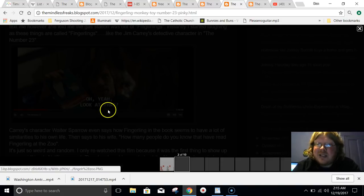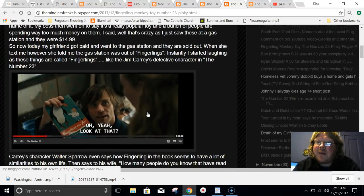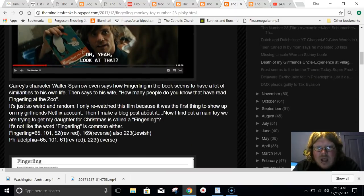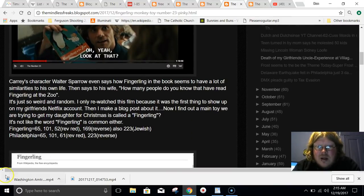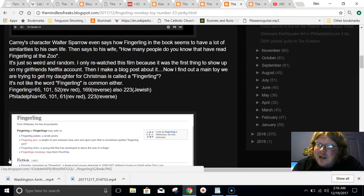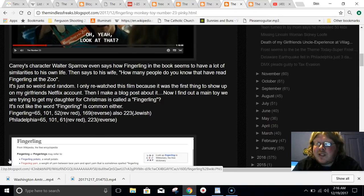And even in the book, or the movie, he says, how many kids read Fingerling at the zoo, right? Fingerling. And I thought, weird, I'm going to look up Fingerling and see what that's all about. So, moral of the story, whenever this stuff happens, I know that there's a reason that I'm supposed to see this. And I always learn something in regards to whatever I'm supposed to see.